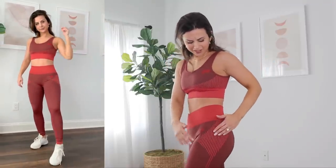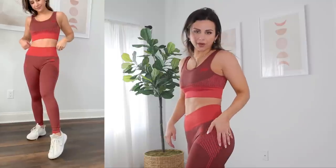This is awesome. The tonal look here, even got the tonal logo, I'm for that. I love this rib contour they got going on. You can even feel it. It's not grippy, but it's textured. You can feel it raised a bit.